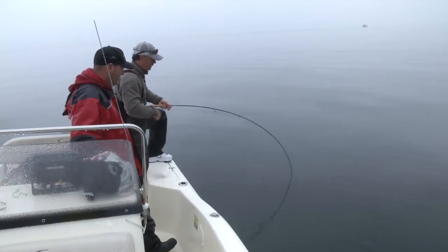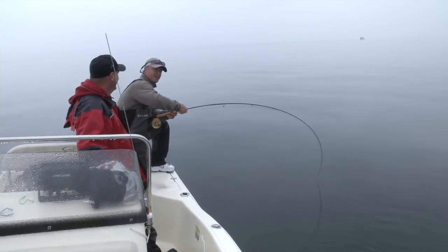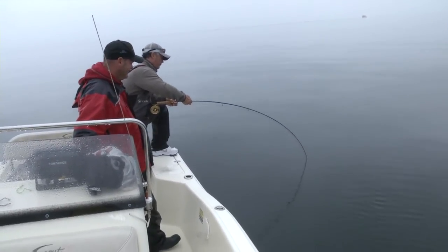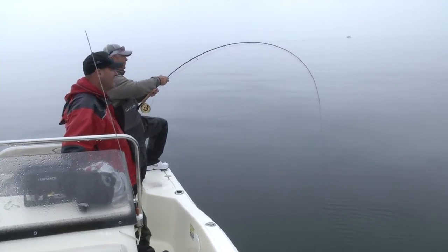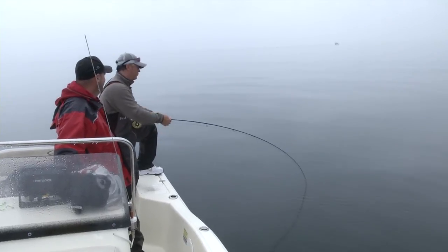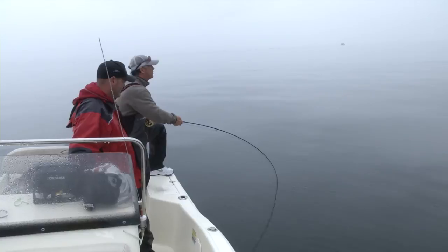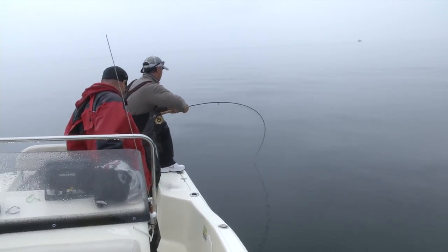This thing's a missile. How's your arm feeling? It is awesome. Unbelievable. Good luck, Giger. Yeah, man. When it comes to you and fishing, man, you've guided me into some of the biggest fish I've ever brought to hand. Yeah, we've had our good luck, Mark. There's no doubt about it.